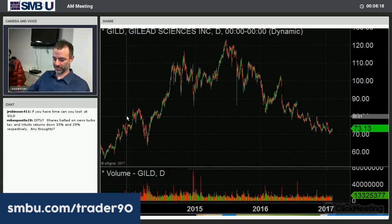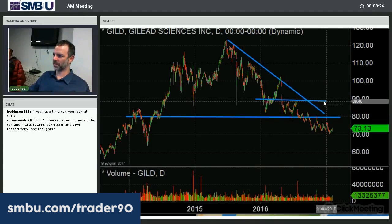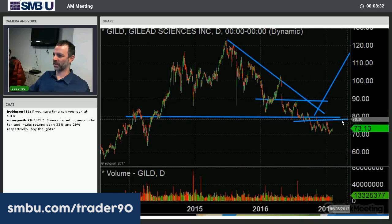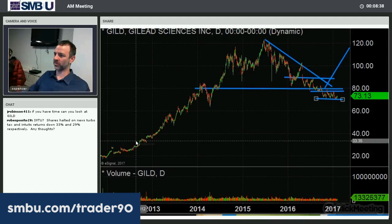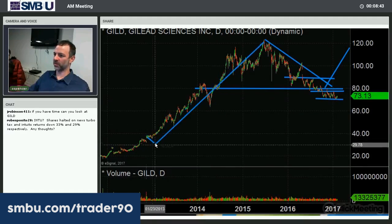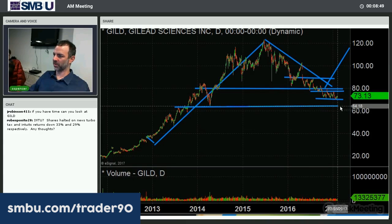I really thought when it came back down to $80 that it could work some sort of base in this area here and then eventually break back out. But now you can see the consolidation, and it's actually breaking down again. So the biotech run from 213 to 215, it basically tripled. So here's your triple. It's now looking like they're going to split the difference. It's going to come back down into here.